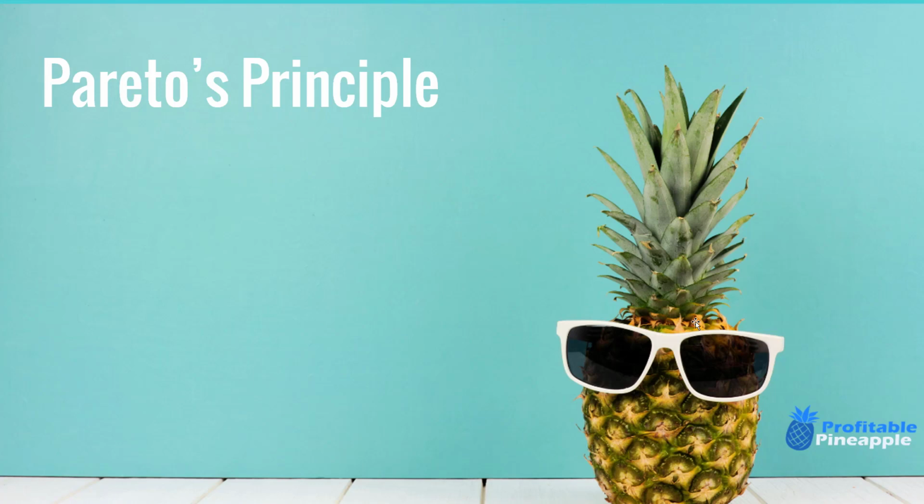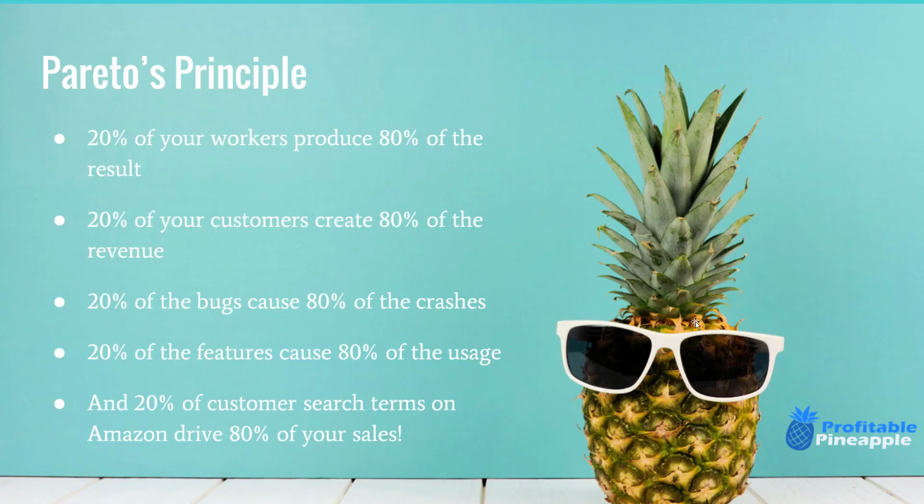You've probably heard of Pareto's principle. So Pareto's principle just states simply that 20% of your input creates 80% of your results. So 20% of your workers produce 80% of your results, 20% of your customers create 80% of your revenue, 20% of the bugs cause 80% of the crashes, 20% of the features cause 80% of the usage. And in Amazon world, 20% of your products are producing 80% of your revenue, and 20% of your customer search terms are driving 80% of your sales on Amazon PPC. All we're gonna do is find and isolate and then scale those customer search terms.